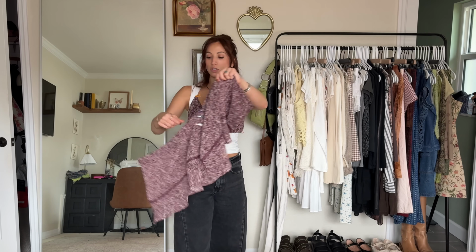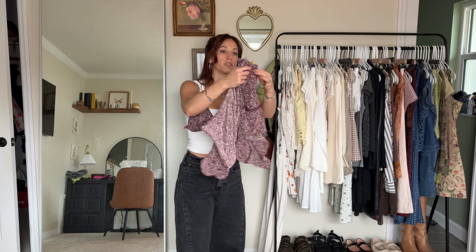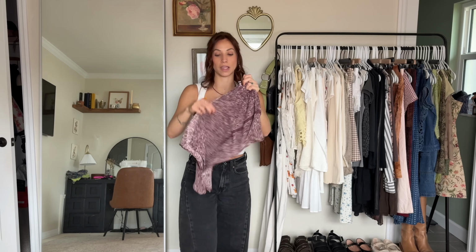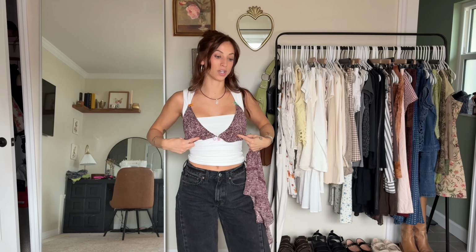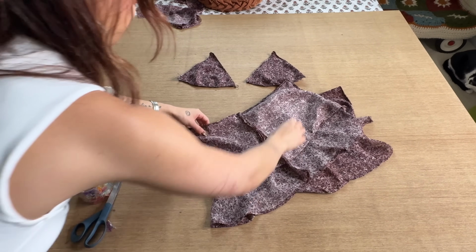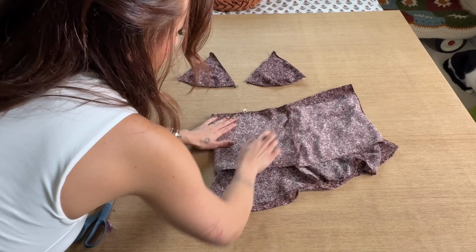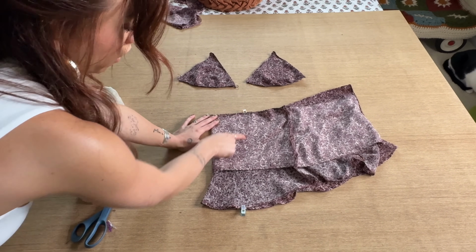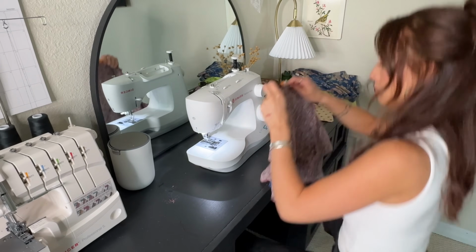So now I'm just going to put the good sides together and do a straight stitch down to get rid of this extra fabric in the back, and then we can attach the cups to this portion. So now I'm just going to do a straight stitch from this point down to this point here.